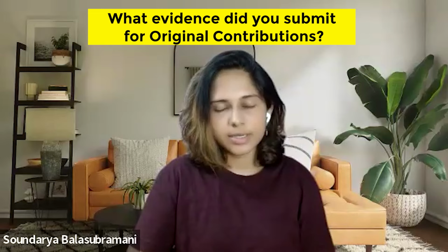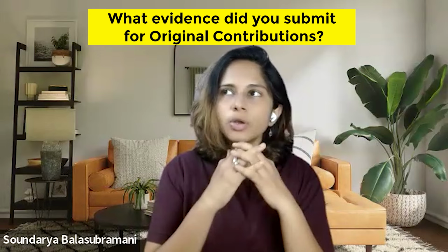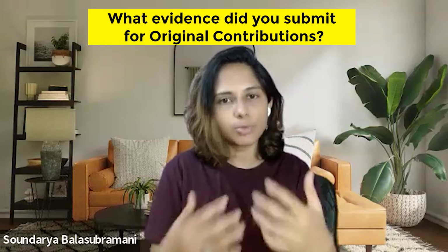Wonderful. That's actually an excellent point. I'm glad you mentioned that. So in your case, for the original contribution category, was it just you showing 12 patents and submitting that as evidence? Was that it, or was there more that you put together in there?